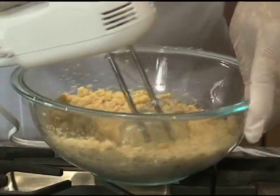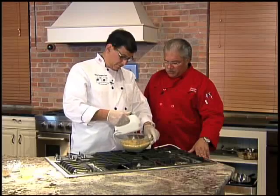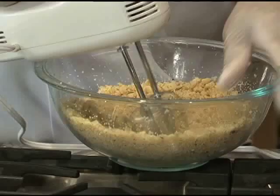Okay, this is gonna take a little bit of time to mix. Looks like it's just about done, Art. That looks awesome. It smells fantastic. Yeah, doesn't it have a beautiful aroma? Unbelievable.